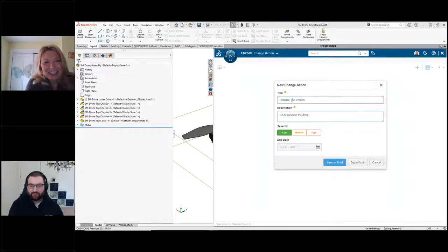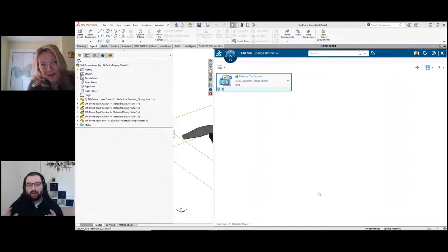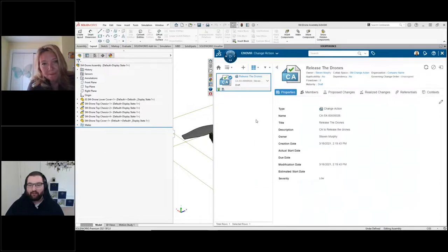Release the drone. Exactly, release the Kraken. So the idea is I want to release the drone. I want to set the severity. Honestly, I'm going to be approving it. It's kind of a low priority right now. No one's freaking out about my drone. I could set a due date if I wanted to. But the cool part about a change action is once I create it, it's really easy to kick it off.